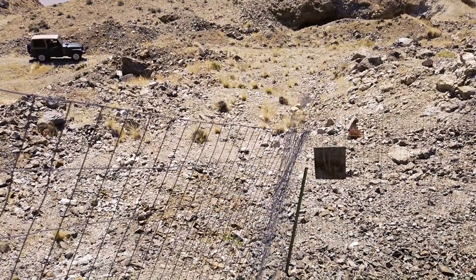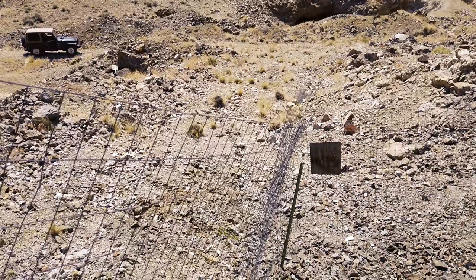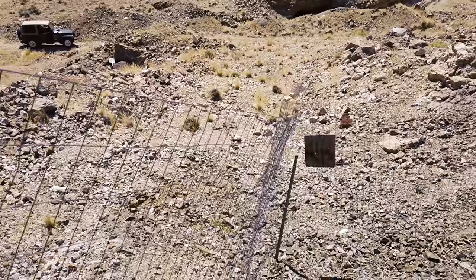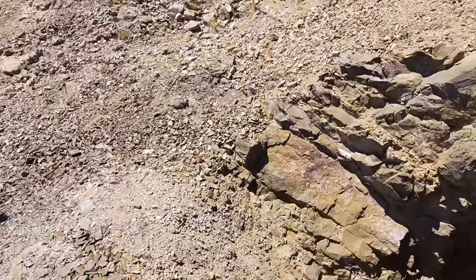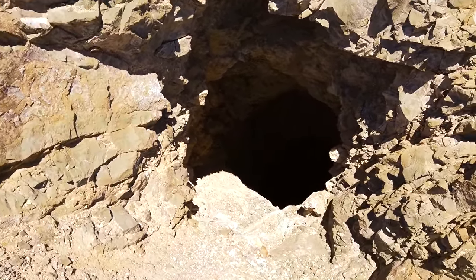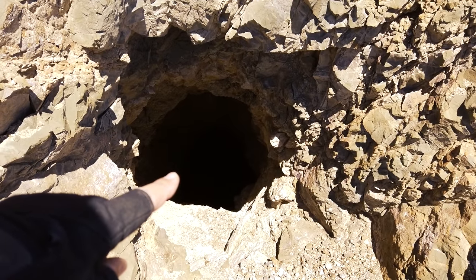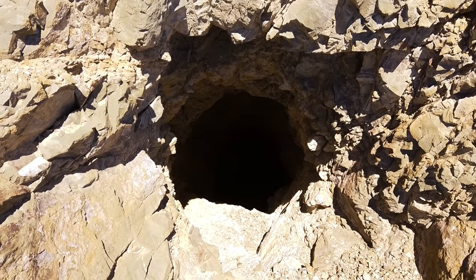All right, so I worked my way to the top of the hill because I wanted to find where those ore passes came up and out and where quite possibly that animal ran to. And I found one of them. See this here? That's where they were passing the ore down into that haulage right there. So a moment ago, we were just right down in the bottom of that. Now there's other ones around here. Let's see if we can find them too.